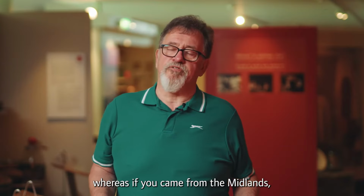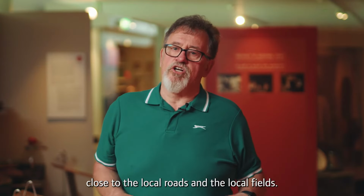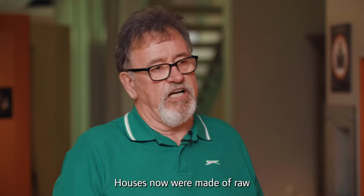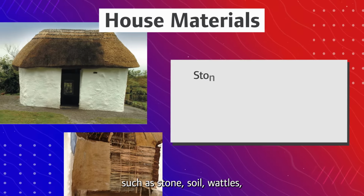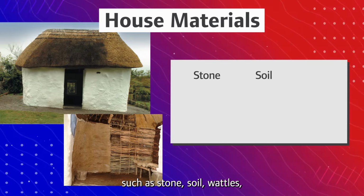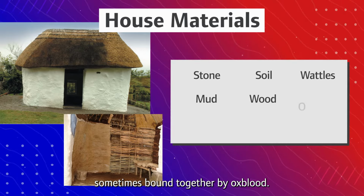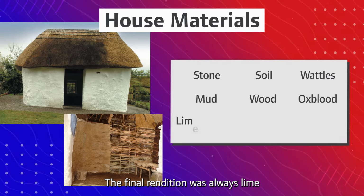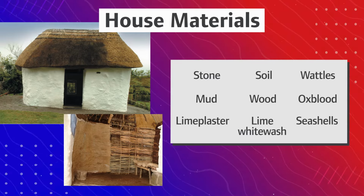Whereas if you came from the Midlands, your house was built on a higher plane close to the local roads and the local fields. Houses now were made of raw materials found locally such as stone, soil, wattles, mud and wood, sometimes bound together by ox blood. The final rendition was always lime plaster and lime whitewash or seashells.